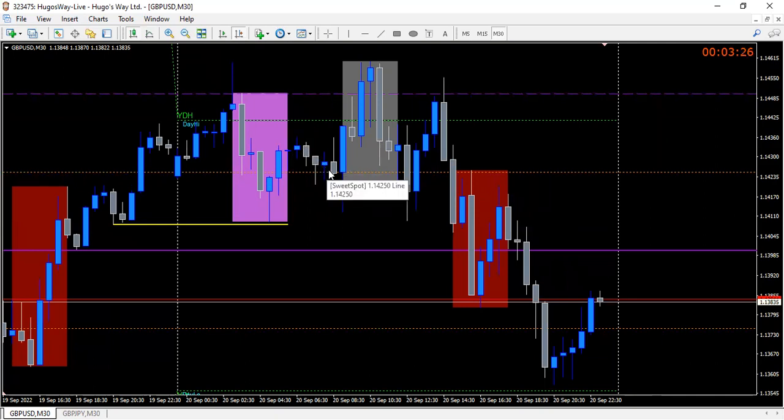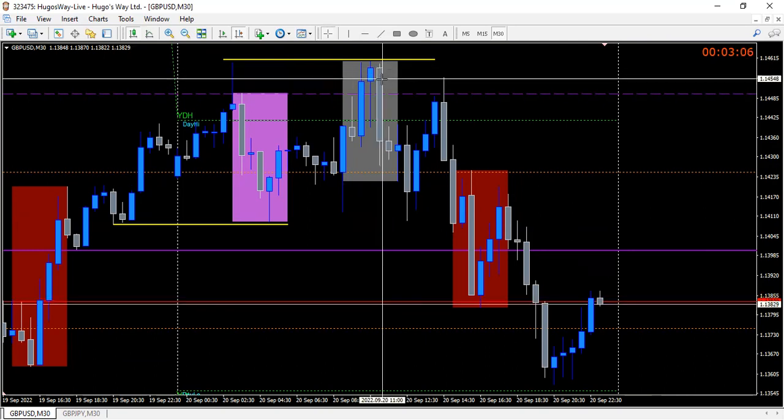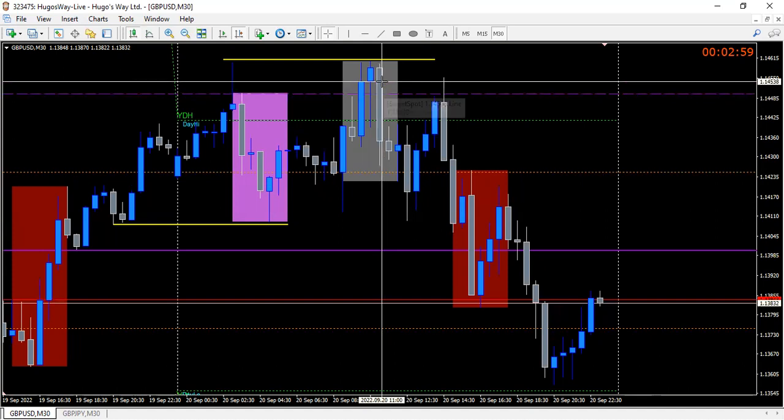We come back, we get the 1, 2, 3 right here to our Asian session high, getting 1, 2, 3 rejections at the high. Next candle opens up, pulls down. So now you can get in here, or you can get in at the 50. So either or.